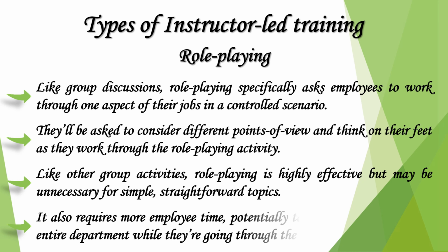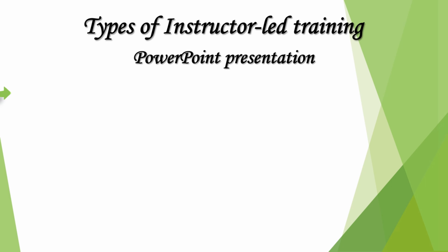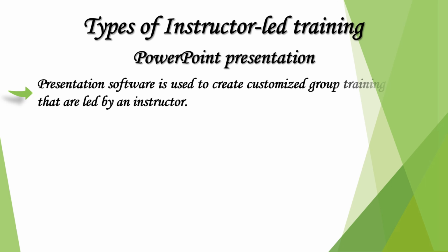It also requires more employee time, potentially taking time away from an entire department while they are going through the training. PowerPoint presentation. Presentation software is used to create customized group training sessions that are led by an instructor.